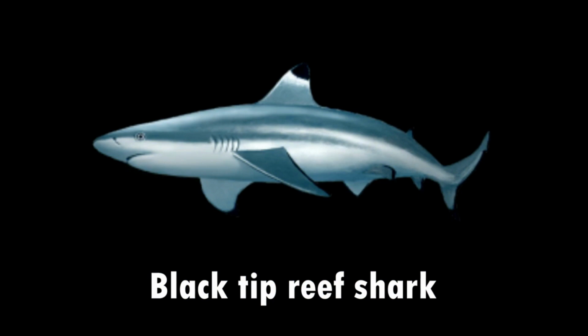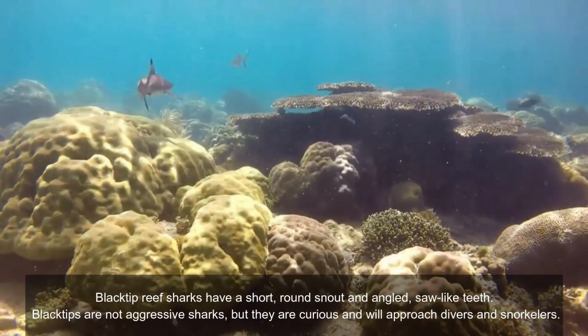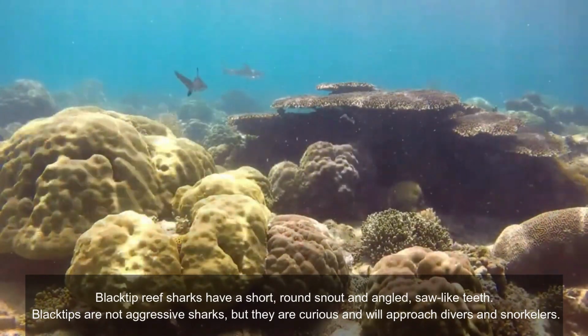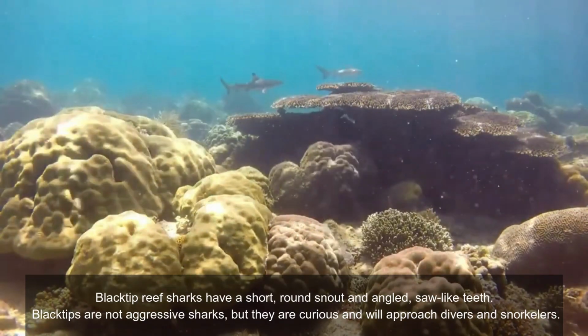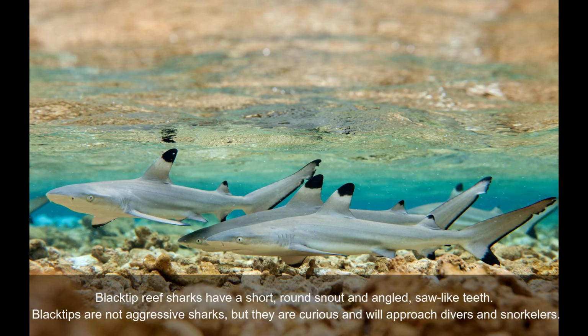Blacktip reef shark. Blacktip reef sharks have a short, round snout and angled, saw-like teeth. Blacktips are not aggressive sharks, but they are curious and will approach divers and snorkelers.